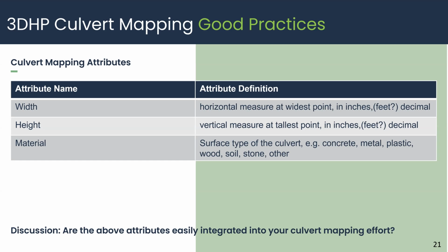And then finally, what is the culvert made of? What's the material? The surface type. So is it concrete, metal, plastic, wood, other? Again, that's going to help assess the flow characteristics. So that is the complete list of attributes. We didn't feel like we could go too much further, but would love to get your feedback. Are there other things that you think would be critical for you to pick up somebody else's culvert data and do something with it? And again, if you have big thoughts, please feel free to come off of mute.